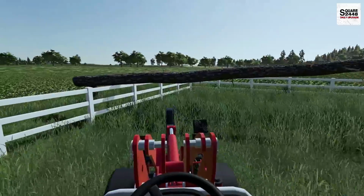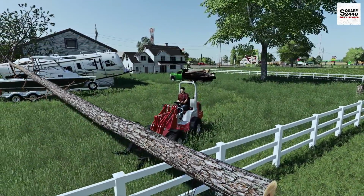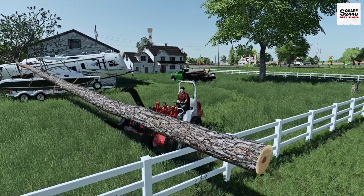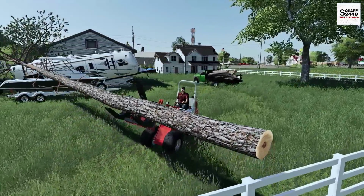Now, this is actually up and over the fence here. Not sure if we'll be able to lift this up, but let's see if we can save the fence. And I'm not sure, we might be pulling a wheelie here with the back. Oh yeah, a little bit light. Oh yeah, we're moving it, guys. We're moving it. Wow, that is awesome.